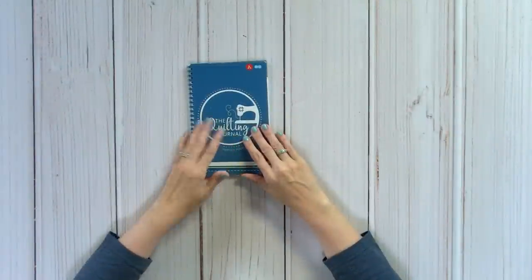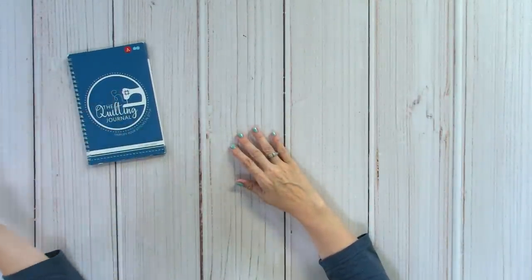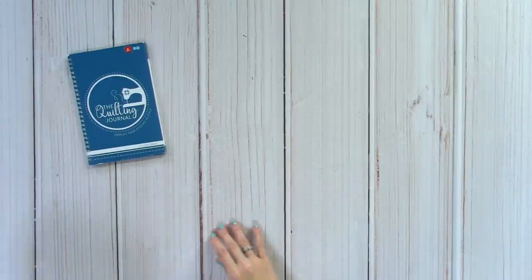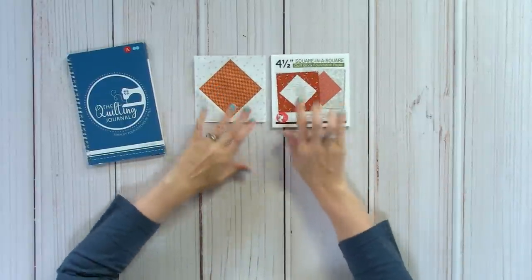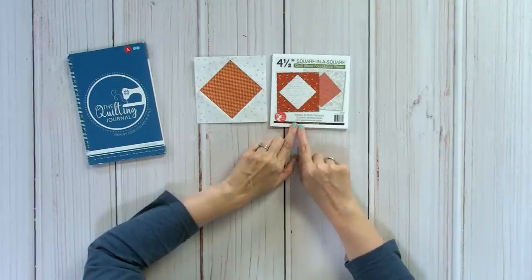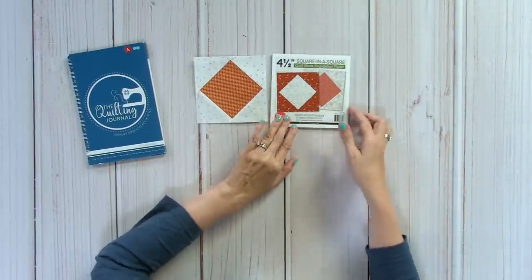Square in a square is 5 inches. Can you use the 4.5 inch? Okay, let me see those blocks and I'll show her on the paper. The square in a square is 5 inches unfinished, 4.5 finished.